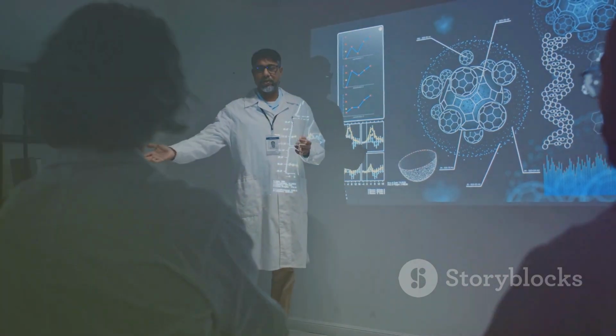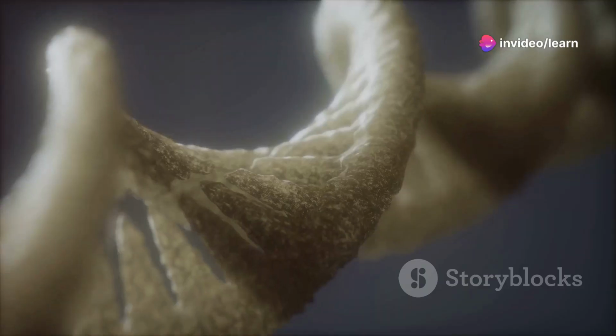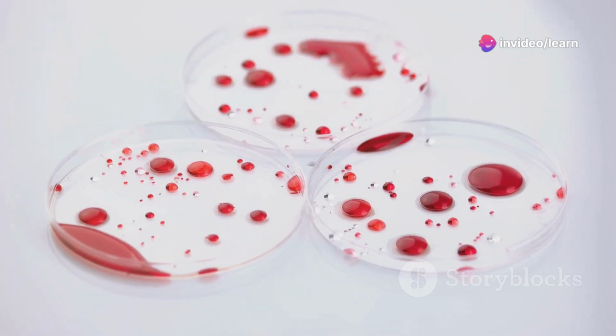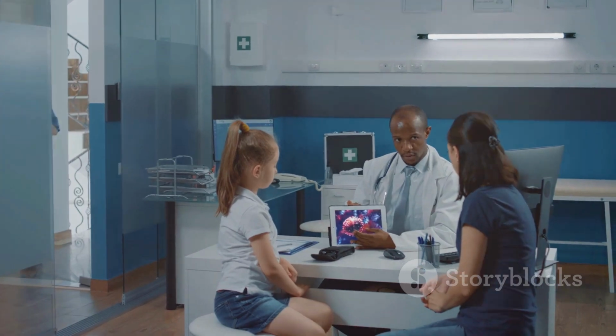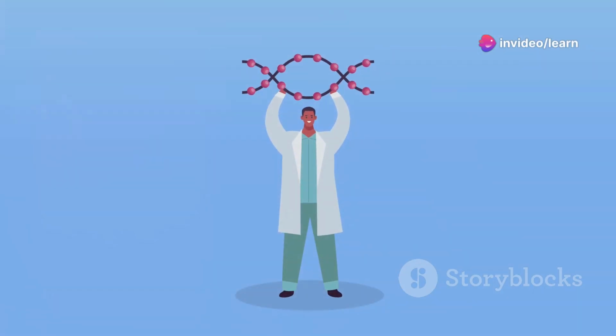Hemophilia is a genetic disorder. This means it's passed down through families, through genes. Genes are like instructions that tell our bodies how to grow and function. In hemophilia, there's a fault in the gene that controls the production of clotting factors. The inheritance pattern of hemophilia is X-linked recessive. This means the faulty gene is located on the X chromosome.